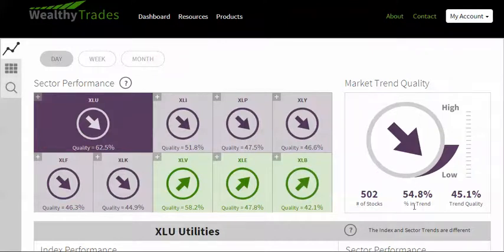Okay, so moving down in a downtrend, what we want to do is look at the quality. If the quality gauge is above 50%, then we would just look to go short in the XLU or the best stock in the XLU. Problem is the quality, the momentum gauge essentially, is not above 50%. So therefore, we're going to do a pairs trade.